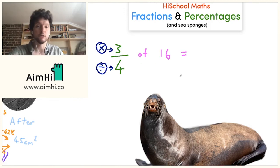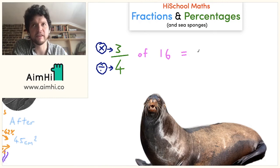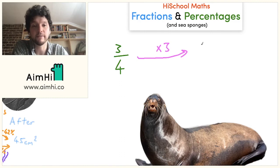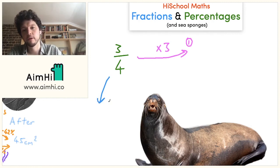And you can do that in either order. 16 divided by 4 times 3 will give you this answer. So that's going to be 12. This means that you should now be able to work this out quite easily. So if I say times this by 3, what do you get? So that's question number 1. And if I would say divide this by 5, then what would you get? And that's question number 2.